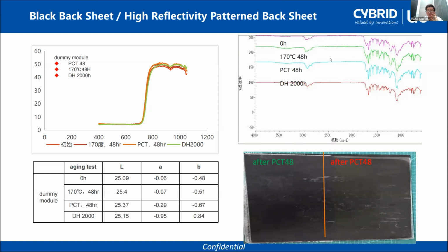Also for the FTIR, we compared the 0 hour and the different tests after baking. The major bondings did not decrease or disappear, so it means the components have stable performance. I show one picture of a pressure cooker test after 48 hours. The left part is laminated with POE, and the right side is laminated with EVA. It means that using EVA, the color changes, there's a bit of gray, while using POE, the color is quite stable. And this is also preferred by our customers.